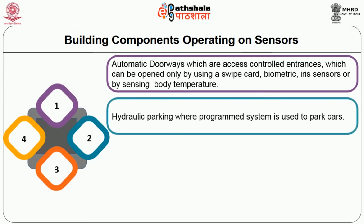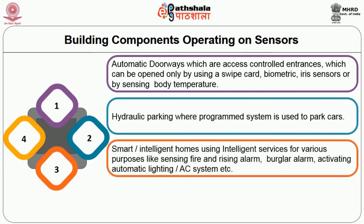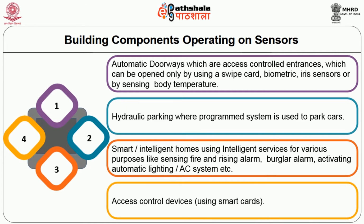Other one is hydraulic parking, where a program system is used to park cars. Third one is smart or intelligent homes, using intelligent services and devices for various purposes like sensing fire and raising alarm, burglar alarm, activating automatic lighting, AC system, etc. And the last one is access control devices, where they use smart cards.